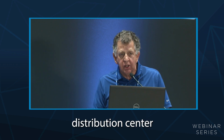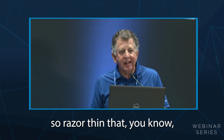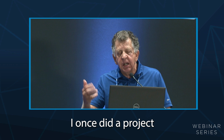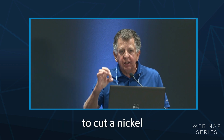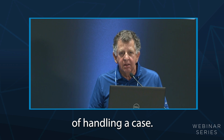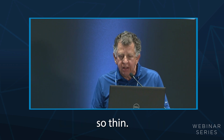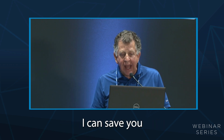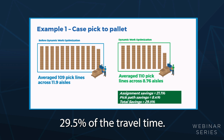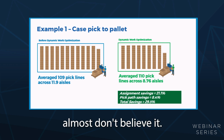Picture a grocery distribution center where the margins are so razor thin that, I once did a project they called the Jefferson Project because they were trying to cut a nickel out of the cost of handling a case. I mean, that's how focused they are on these because the margins are so thin. So when you can walk in and tell somebody, after all this, I can save you 29.5% of travel time, that's like, they almost don't believe it.